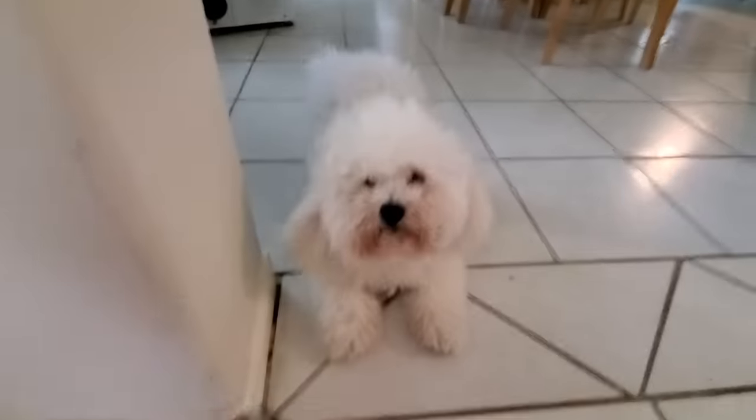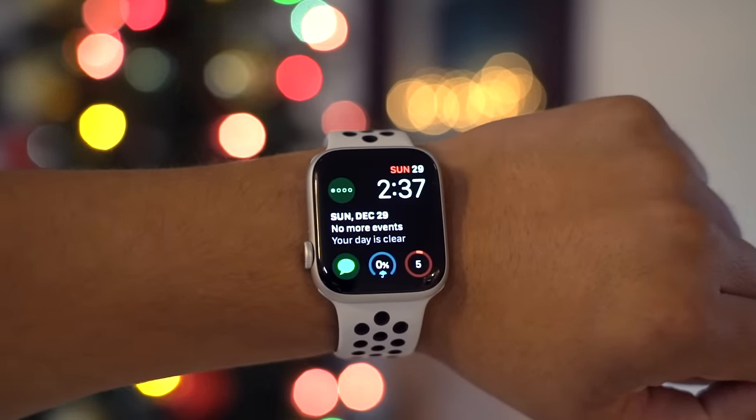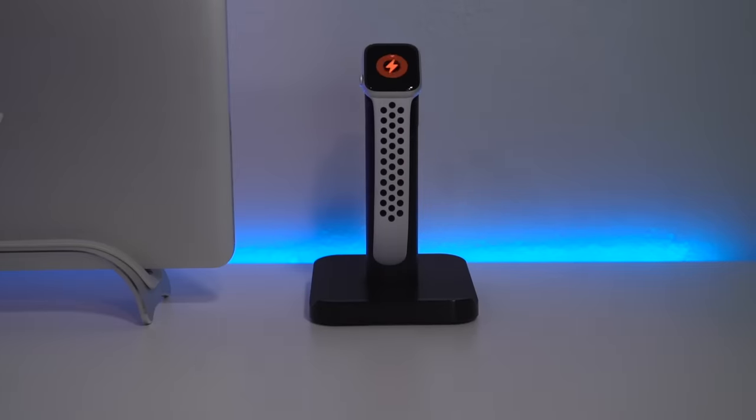When I arrived home, I had about an hour to spare before my next errand. My watch only had 5% battery at the time, but I figured I could use a break from the outside world while I made something to eat. So I set it down on its charger, hoping it would give me enough juice to last me the rest of the day.